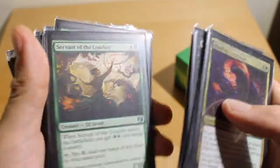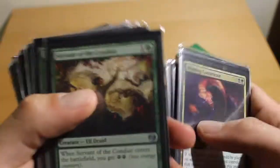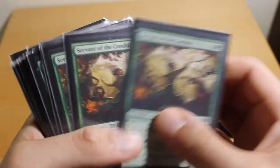And probably with the Llanowar Elves, it's probably happened once where I got 3 for 1s with the Glint-Sleeve Siphoner and a Llanowar Elves on the board, as well as a Goblin Chain Whirler, just taking those 2 out. And then I had to burn a removal on that Goblin Chain Whirler because I don't have any first strike on any of my creatures.